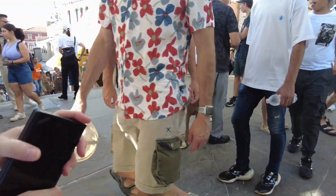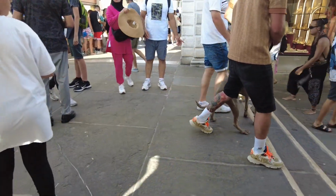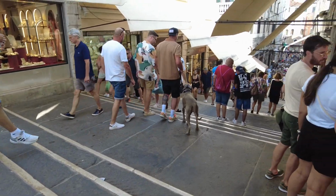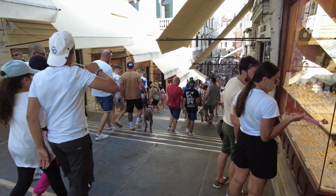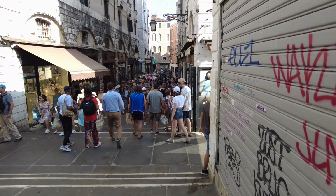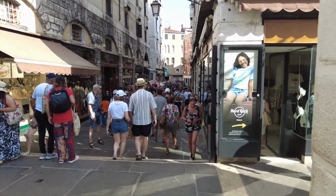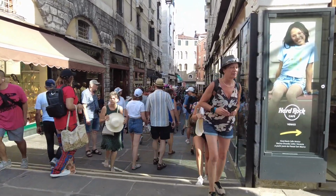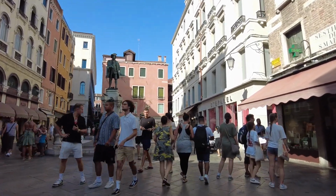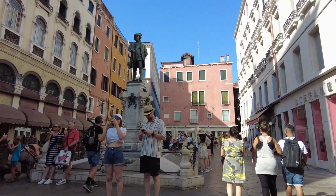We also noticed on our walk that Venice is a very pet-friendly city. We saw this particular Weimaraner in a couple of locations on our walk. This particular bridge is a favorite among visitors, hence the large crowd. This particular square was rather unique. There was a statue of Carlo Goldoni, who was a well-known comedic playwright of the 18th century.